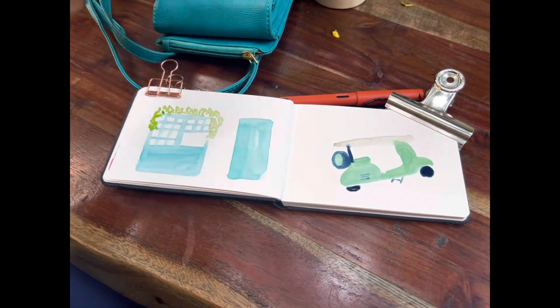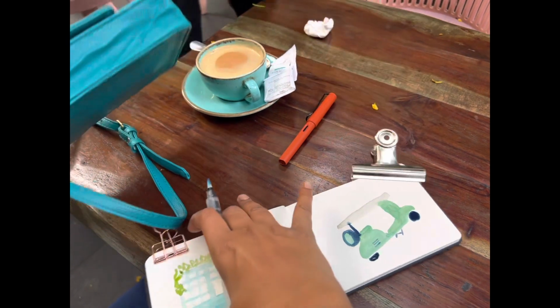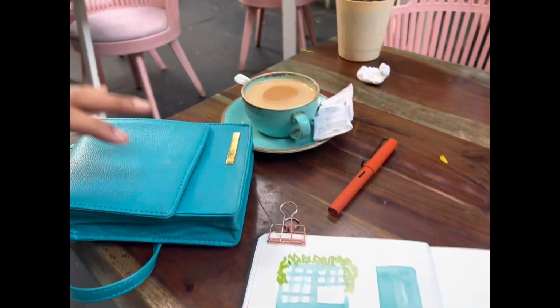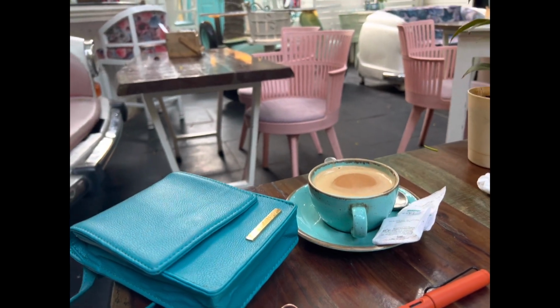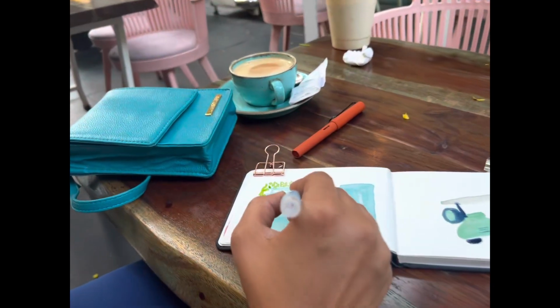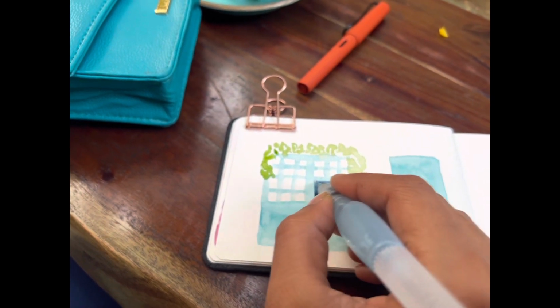I love how my art style is. It helps me to capture a lot of things in this way because I'm able to create multiple things. So my coffee is now here, and that is also in such a pretty teal cup. I love that everything is pastel today, including my sling bag and also my pink jacket.